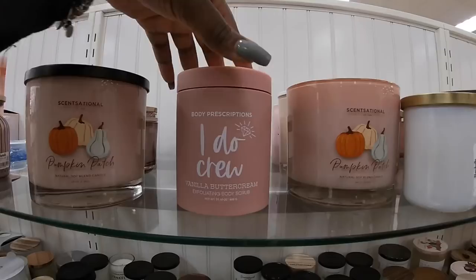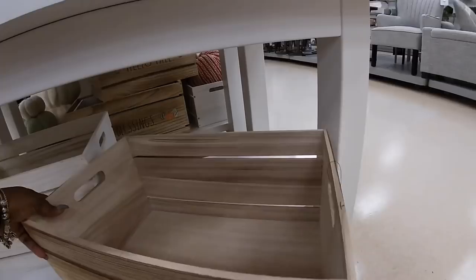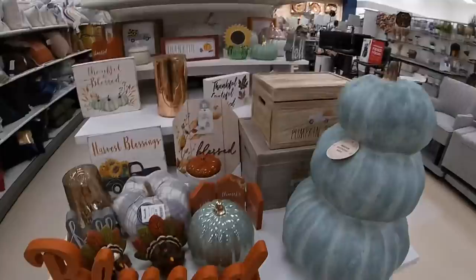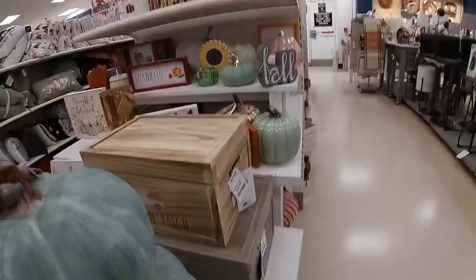I do crave vanilla buttercream exfoliating body scrub. Talking about that blessed sign, they have it here, $12.99. Fall. This is Rae Dunn, of course, and it is $16.99. Hello, autumn. I have another one back there. Harvest blessings. Pumpkin patch. This one says, "Happy fall." $20 and $17.99. Happy fall.